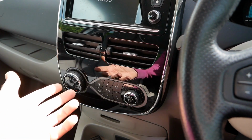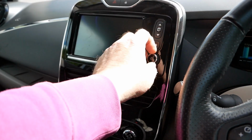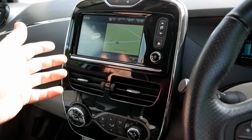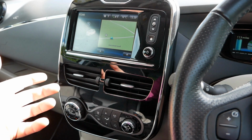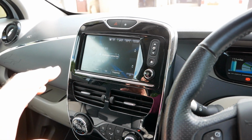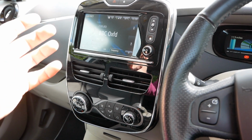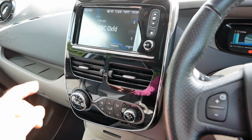These have preconditioning as well, so you can use the app, or you can set the timer up on the screen, or you can use your key and you can precondition the vehicle. So what that means is you set a time in the morning, or you can do it instantly, and while the vehicle's plugged into your charger, you're going to precondition the vehicle, and it will heat the cabin up, melt the ice off the windows, and get the vehicle ready for your commute. And then when you unplug, you've still got 100% battery and 100% range.